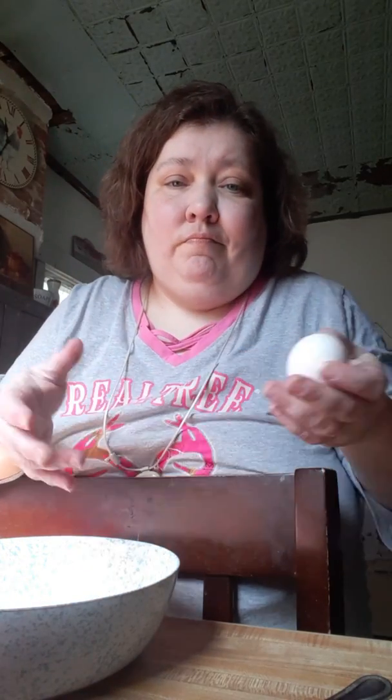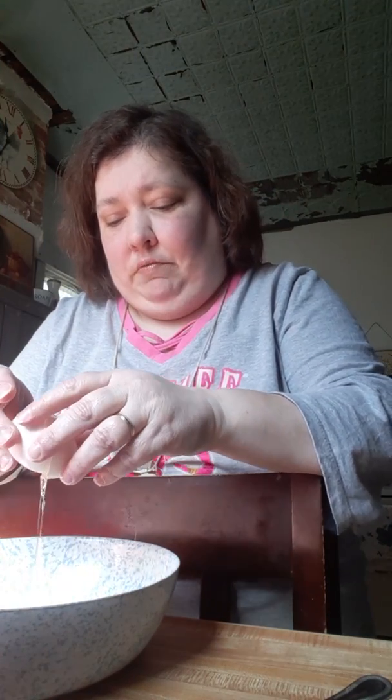Sometimes if a recipe calls for like 4 eggs, you might have to add 5. But you just have to adjust. Something like this where you're going to need several eggs, go ahead and do several eggs. I'm going to start with 3. If I need more, I can always make more of my batter to put on there.